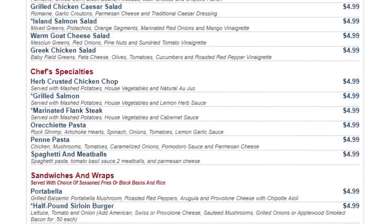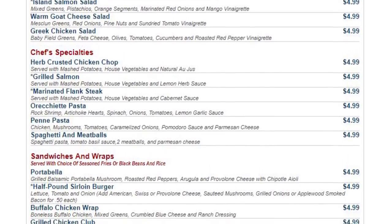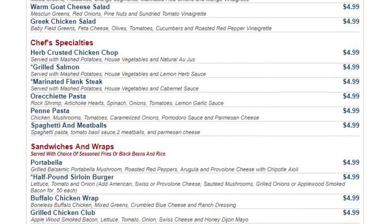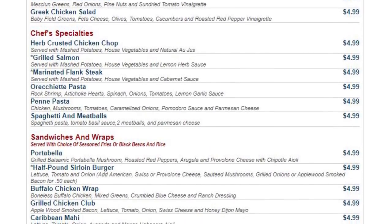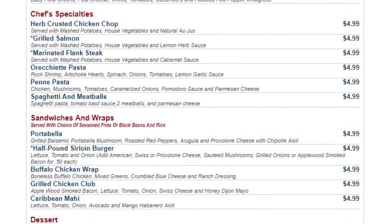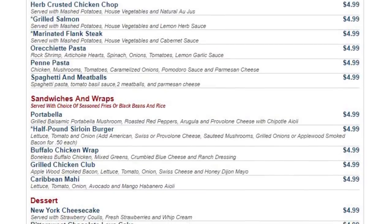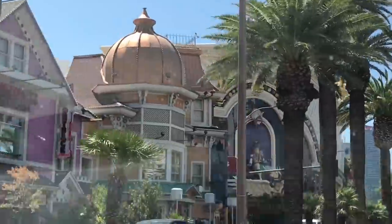That dish right there has rock shrimp, artichoke hearts, spinach, onions, tomatoes, and lemon garlic sauce on orecchiette pasta. And that's a fancy sounding pasta. They've also got spaghetti and meatballs, a portobello sandwich, a half pound sirloin burger. These are all $4.99. But what if it's not lunchtime?